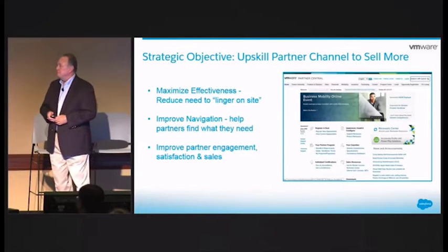quickly. We've done analysis such as top task indexing, where we went and asked every partner of every type, when you go to VMware, what's the most important thing that you want to do when you go to VMware.com, to Partner Central, to My VMware, what do you need to do? We took all of those top tasks and we essentially put them right in the middle of the page for each partner type. Every partner type had a slightly different list of what was most important for them. A distributor had different priorities than a solution provider. A consulting company had different priorities than a training company. Okay. So we put those right up.